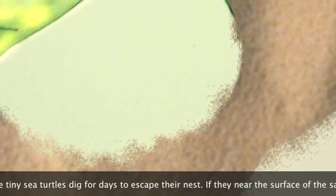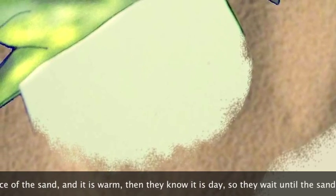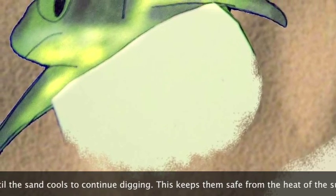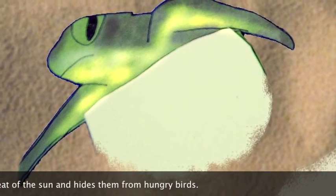The tiny sea turtles dig for days to escape their nest. If they near the surface of the sand and it is warm, then they know it is day, so they wait until the sand cools to continue digging. This keeps them safe from the heat of the sun and hides them from hungry birds.